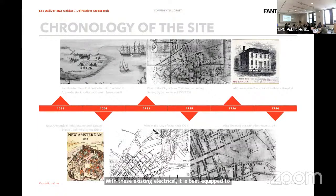So our delivery workers are very excited and have spoken loud and clear in support of this hub. We look forward to providing this essential infrastructure that will benefit them and so many New Yorkers. And now I'd like to turn it over to April.